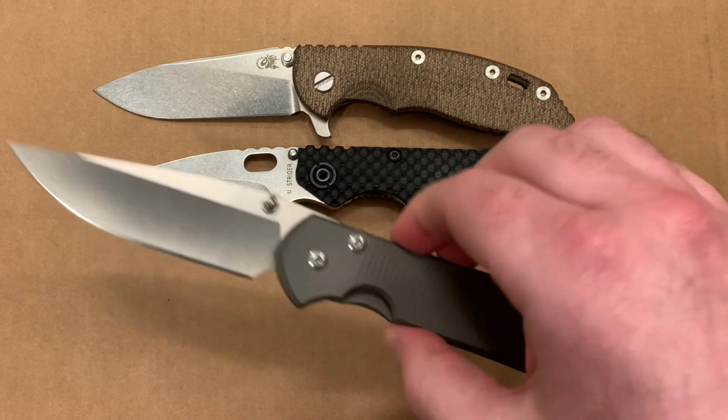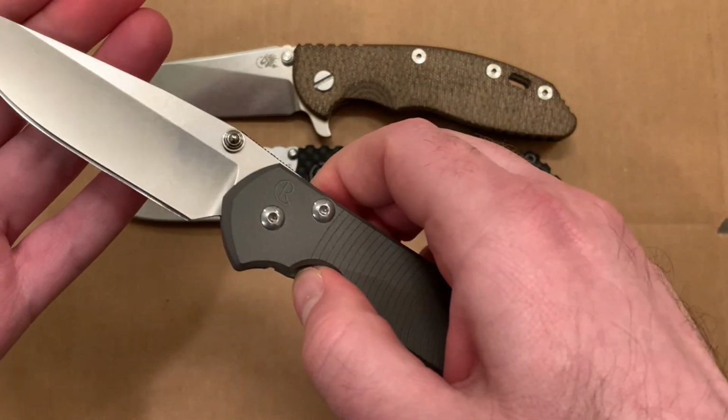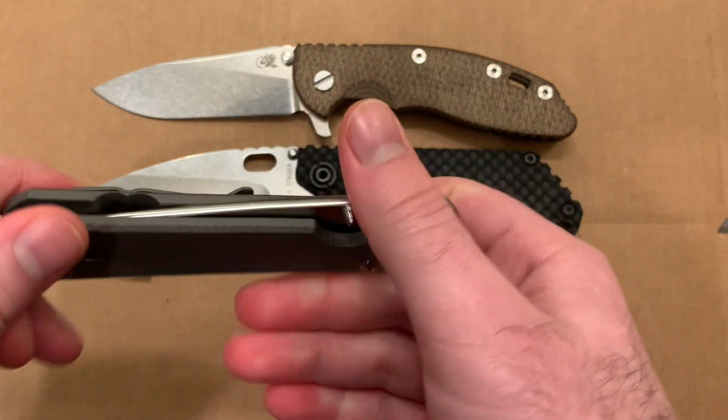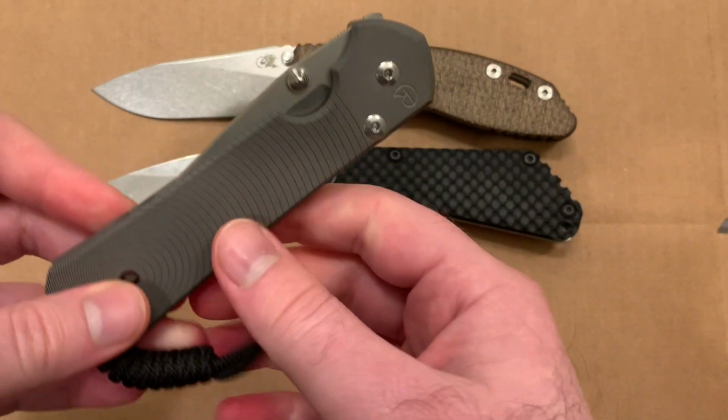Reeve again shines here. You guys who have sent knives in, just reached out with quick emails, they get back to you really quick. They're always prompt.